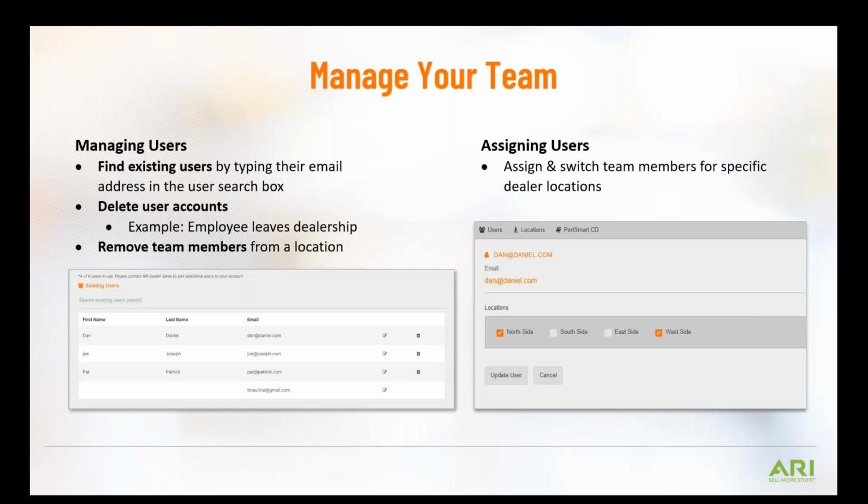And then managing your team, managing users, we can find existing users by typing in their email address in the user search box. You can delete user accounts. So for example, if an employee leaves your dealership and you don't want them to be able to access PartSmart because it's a web-based application, once they've left, you can go into the advanced settings, go into your users and delete that just by clicking on the delete icon.